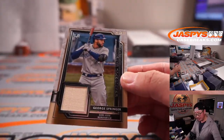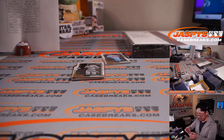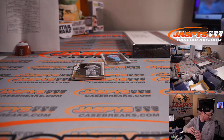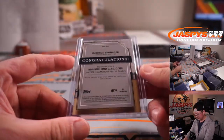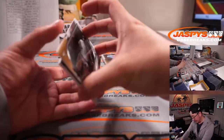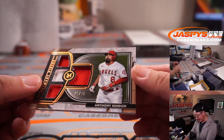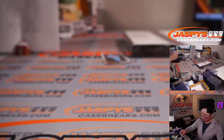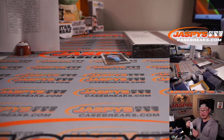George Springer, 22 out of 50. That is Blue Jays edition. And that's going to go to Blue Jays 2. That'll be for you, Andy. Behind the Aaron Judge is a quad relic, Anthony Rendon, 55 out of 75. Two-color quad relic for Angels 5. Goes to Andrea with Angels 5.